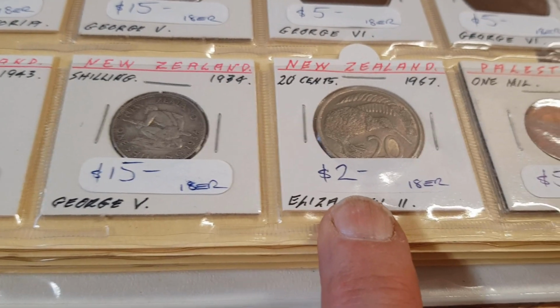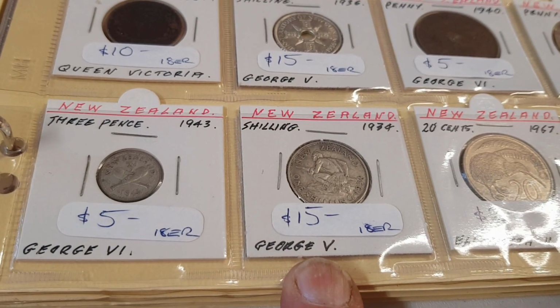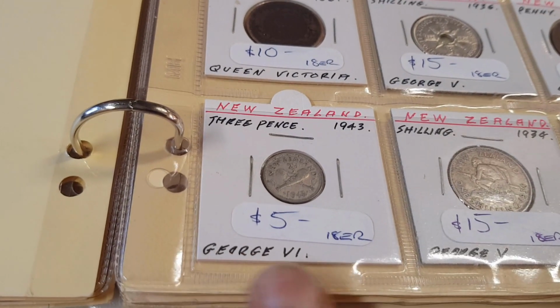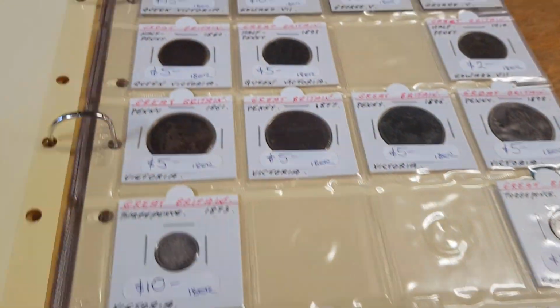I normally wouldn't price that at $2, but because it's already in the card, nicely presented, I'll just leave it in the album. New Zealand shilling, so that's going to be a percentage of silver, and a 3 pence or threepence, as we tend to call them here, New Zealand again. So a real interesting mix of coins. Let's flip over the next page.